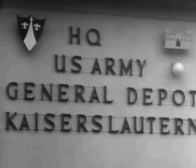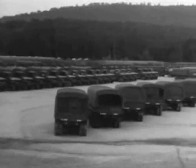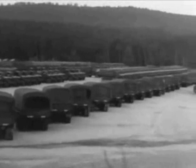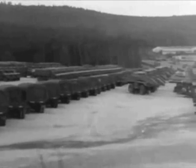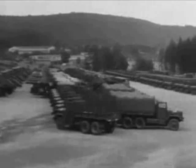In huge depots like the one at Kaiserslautern, a vivid impression comes home. Until you've seen such a major supply center, it's hard to visualize the extent of the equipment needed by a modern army which must be prepared to move. And there's a further implication here.